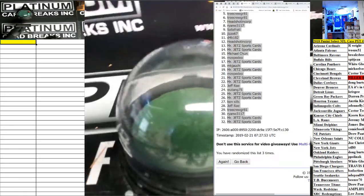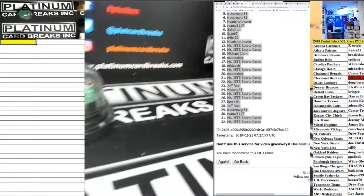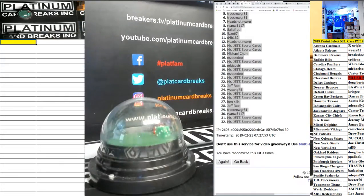Alright, we're going three times, two and one. We got one on top, two on the bottom. Odd on top, even on bottom. Odd on top, even on bottom. Even, bottom.